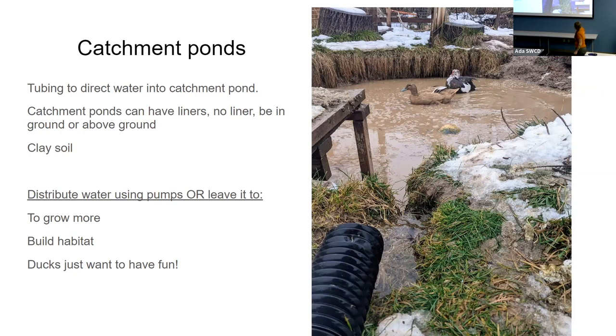And then from this point, once you collect the water, you can either utilize this to grow more plants inside this pond space and up along the edges. You can build habitat, just have habitat space. That's perfectly acceptable for water catchment if you're also replenishing the aquifer at the same time. And sometimes, you know, you just want your ducks to have fun.